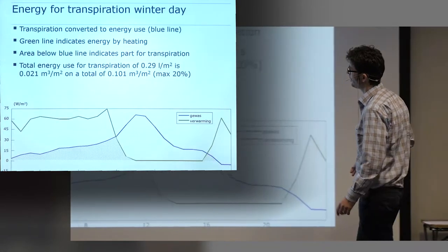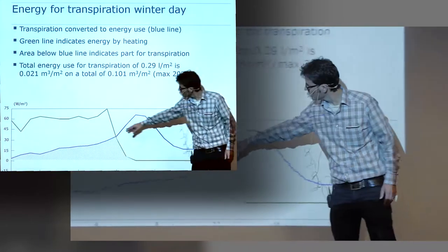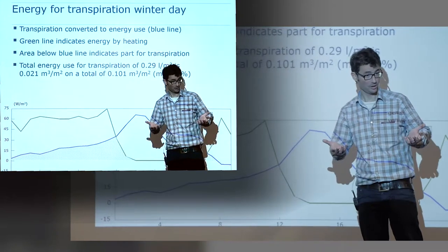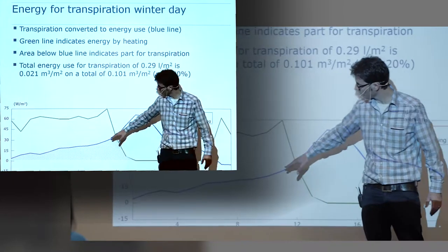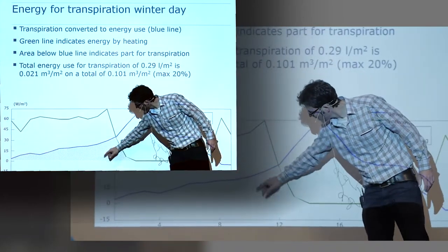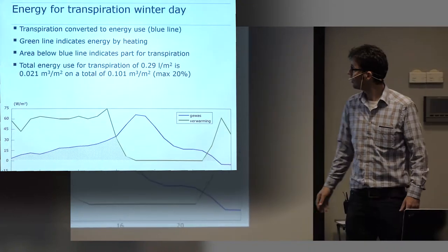So if you look at a typical winter day, you see that this is basically the transpiration on that day. And you see here, this is the heating demand. And you can calculate the amount of transpiration. You can calculate how much energy is being used, latent heat. And then you see that basically this area of the heating demand is used for the transpiration of the crop. So if you can reduce this or lower this line, you save. This line will also drop because you need less energy for the transpiration. So that was the goal of the new research.